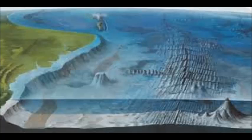Most seamounts remain underwater. But as molten rock continues to build them up, some rise above the water surface. The peaks become islands. Seamounts that have become islands are found mainly in the Pacific Ocean.